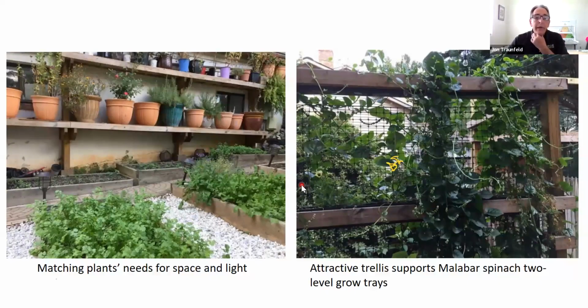These are from a neighbor of mine who has created this amazing garden in his backyard. Multi-tiered shelves here that are on a western-facing wall, different flowering plants and herbs, and then below, leafy greens that can tolerate shade. Further out in these beds are greens that can tolerate less shade, and they're getting more sun.